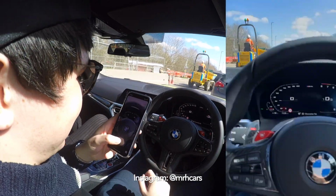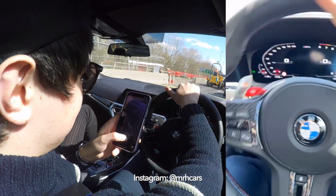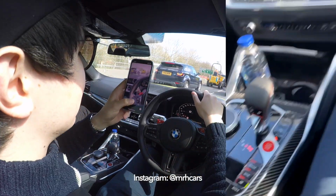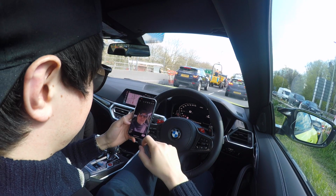Some attention. I'm filming the new M4 Comp today. Tell you what, it is lovely. Look at the rig setup we've got here, and it's getting some attention in this Sao Paulo yellow. It's very nice. Put these lads in.